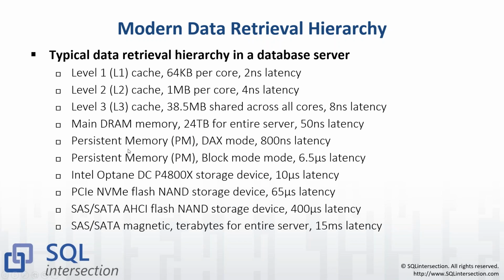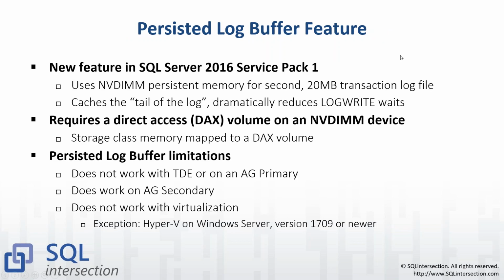And so the point of all this is that you've got additional layers between the memory, the physical memory, and the storage that you can take advantage of for TempDB, or for SQL Server 2016 and newer, you can do something called the persisted log buffers feature that I'll talk about in a minute here. So that's this slide. This is a new feature they added in 2016 Service Pack 1, and it uses those non-volatile DIMM persistent memory chips.